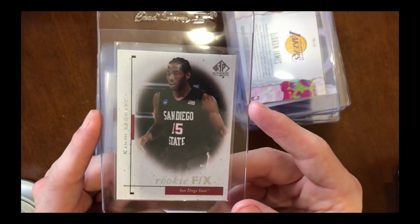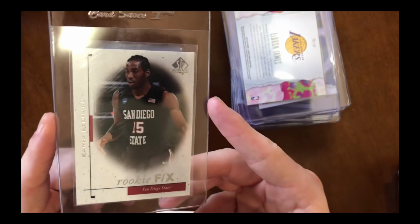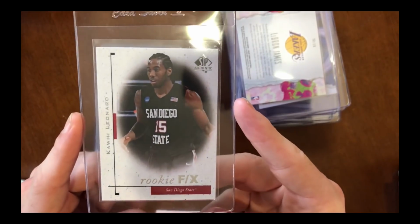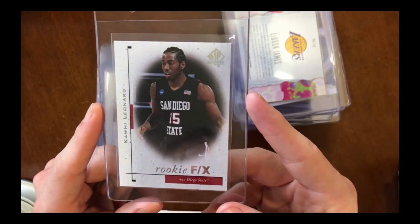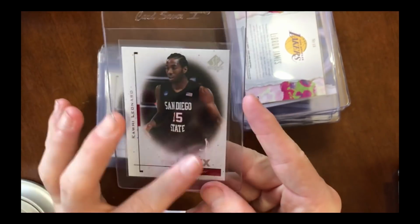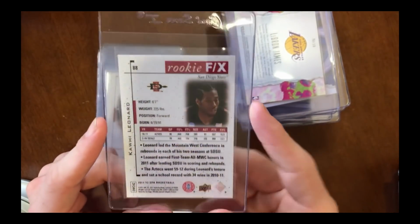Kawhi FX. My gosh, guys. You gotta be kidding me. This is unbelievable how much this card has gone up. This base card has gone up so much. Again, I have the autograph numbered to 50 PSA 10. That card now, I think there's a Beckett 9.5 currently at auction for $2,000. I believe that these are, what, $800, $900 as PSA 10s.